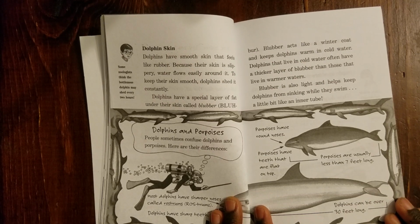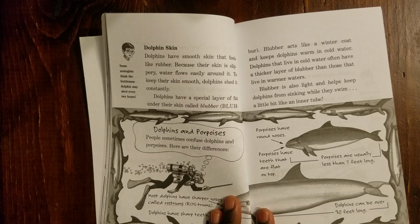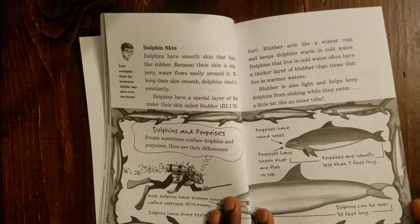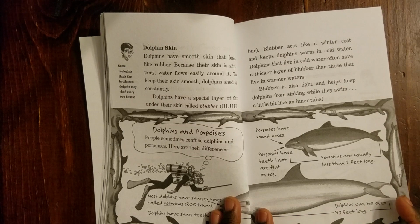Blubber acts like a winter coat and keeps dolphins warm in cold water. Dolphins that live in cold water often have a thicker layer of blubber than those that live in warmer water. Blubber is also light and helps keep dolphins from sinking while they swim, a little bit like an inner tube.